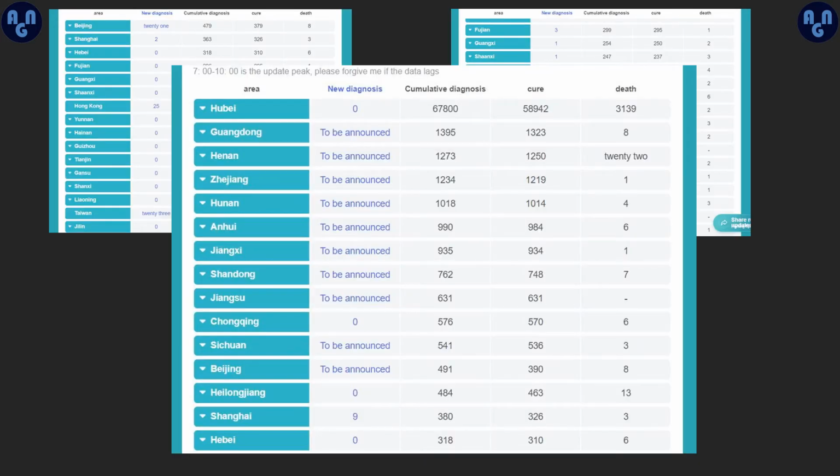Then if you scroll down further, you see a list of provinces. I'm showing you the 2 smaller lists of provinces from yesterday because today's figures are not out for some reason. But you can see on the upper left one, Hong Kong and Taiwan, 23 in Taiwan, 25 in Hong Kong. So there are some other provinces that add up to that 114, where most of that 114 is not coming from mainland China now.